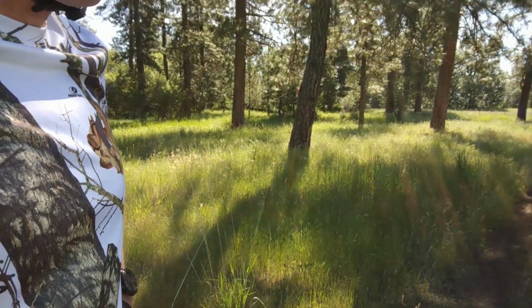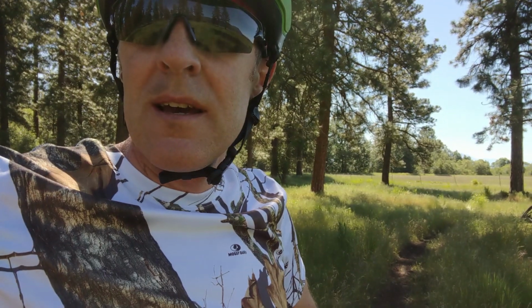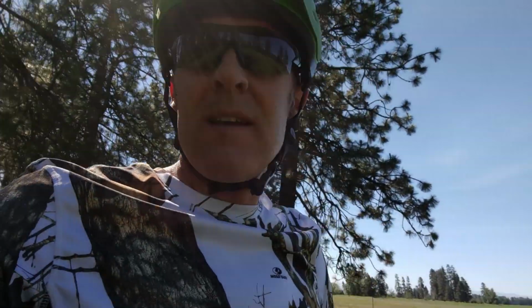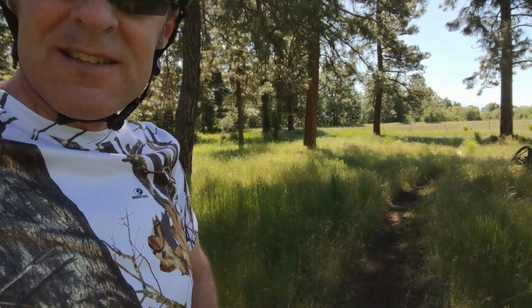Pop quiz: what trail around here where I live can you actually ride along a creek, see a waterfall, guaranteed see wildlife, rip fast, it's flat, has a good surface, good soil, holds up to rain really well, nicely spaced trees, nice view? The answer is right here in the hood. This is kind of our backyard trail.